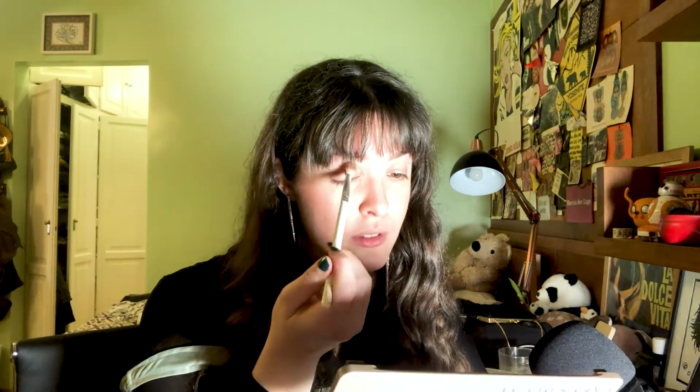Okay, I'm gonna use my Naked 2 palette and I'm gonna use this shade over here, which is called Tease. It's my favorite shade ever, my favorite cool tone shade ever. I'm gonna put that all over my crease. Okay, and now that that is done, I'm gonna go in with this gold shade right here, which is called, I cannot read names, Half Baked.